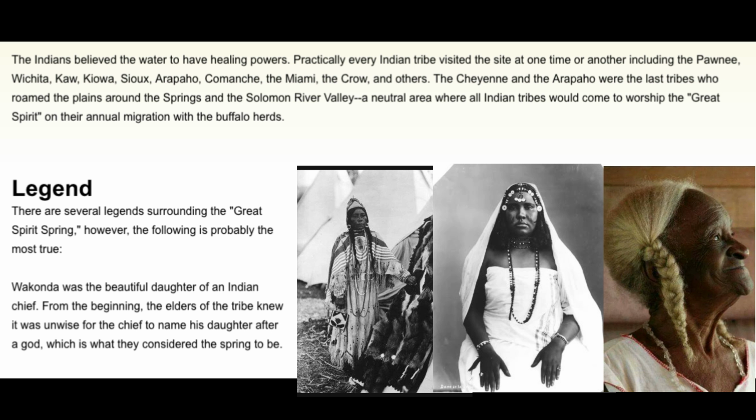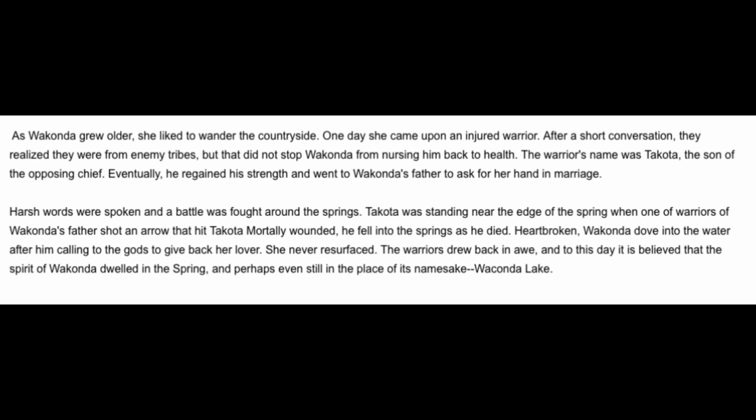There are several legends surrounding the Great Spirit Spring. However, the following is probably the most true. Wakanda was the beautiful daughter of an Indian chief. From the beginning, the elders of the tribe knew it was unwise for the chief to name his daughter after a god, which is what they considered the spring to be, a waka, sacred monument place. As Wakanda grew older, she liked to wander the countryside. One day she came upon an injured warrior. After a short conversation, they realized they were from enemy tribes. But that did not stop Wakanda from nursing him back to health.